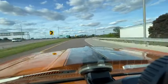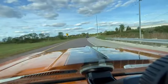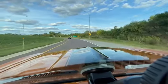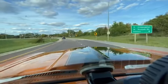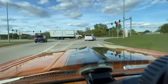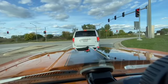There you go, guys. 383 stroker. It's got power assist on the steering wheel. It's really easy to steer. Front power disc brakes, 12 bolt rear end, 383 stroker motor, 4-speed Hurst trans. No weird noises in the car. 100% transparency. Buy it with confidence.